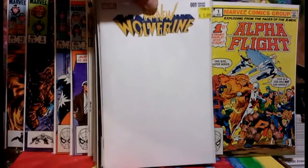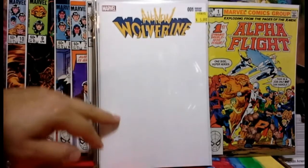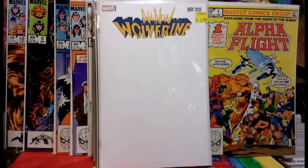I picked up also a blank variant for that one. I have a local artist in mind for a nice sketch there. He's very talented, so next time I can catch him at one of my local comic book stores, I'll see if I can have him do a nice sketch for me.